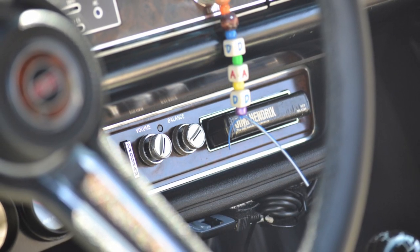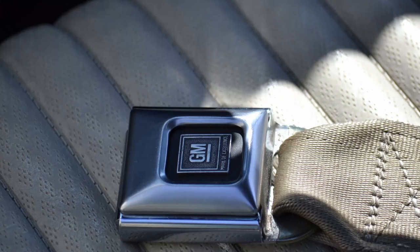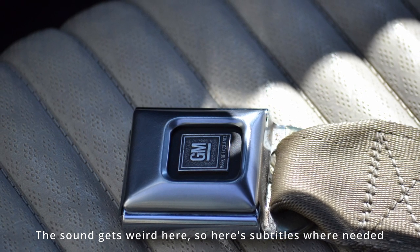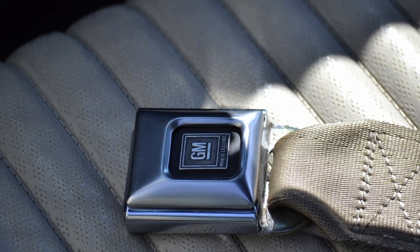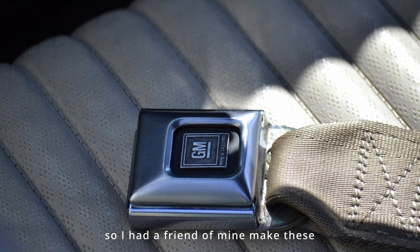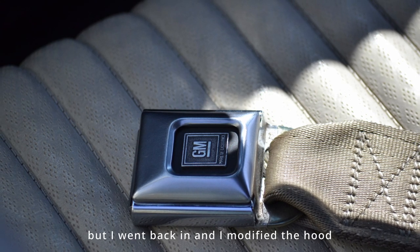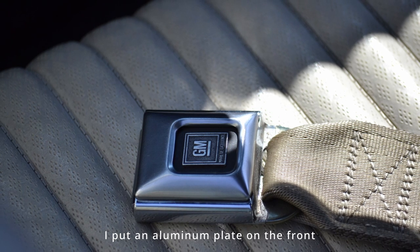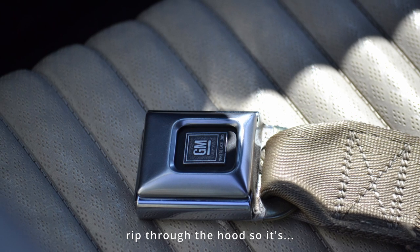Can we take a look under the fiberglass hood there? Sure. Whatever you want to see. You want to crawl around and see my beautifully detailed frame? Well, if we're going for a ride, I don't want to get all dirty on the ground there. Now, it has these hood locks because I'm petrified of a fiberglass hood blowing up into my face. So I had a friend of mine make these aluminum buckets for me, and I used the 70 and 72 hood latches. But I went back in and modified the hood to use the original latch. I put an aluminum plate on the front, and I made a piece on the inside that sandwiches it so it can't possibly rip through the hood, so it's not going anywhere.